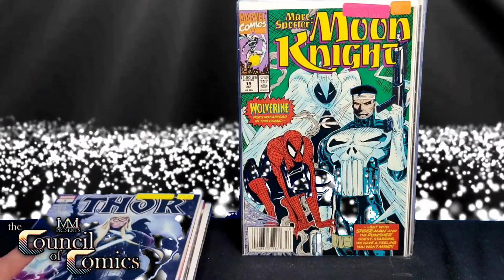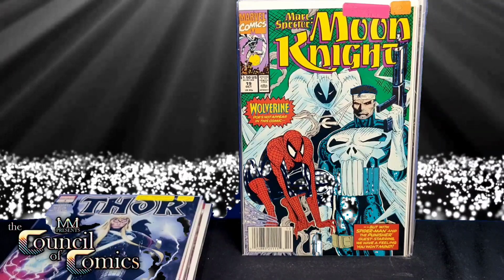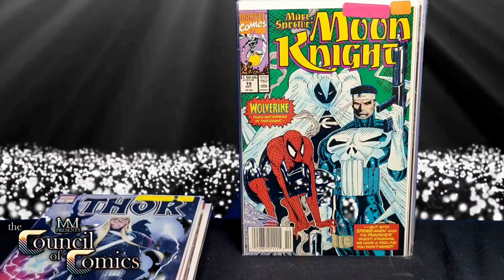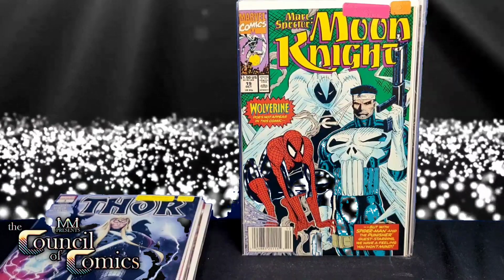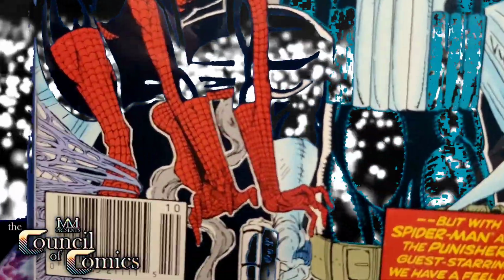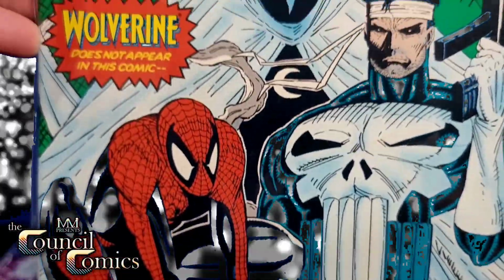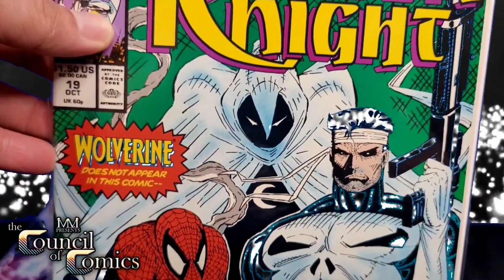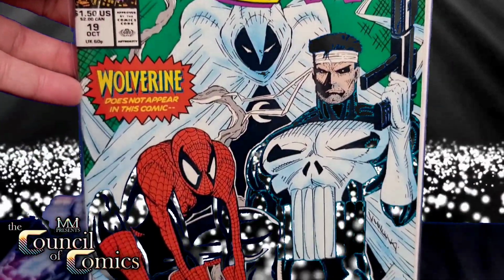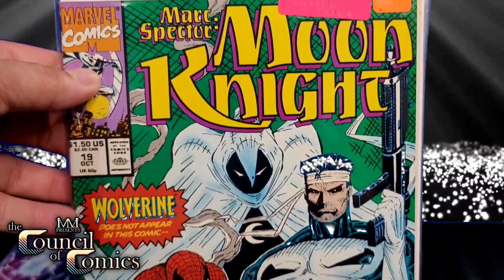Nice. Here we go. Marc Spector Moon Knight from 1990. This is a $20 book. Why? Because it's a classic Rob Liefeld cover. Wolverine does not appear in this comic, but with Spider-Man and the Punisher guest starring, we have a feeling you won't mind. It's just a newsstand as well. And it's just a classic Liefeld 90s cover that even has Moon Knight on it, and it's just very, very dope. Very dope. Boom. Very nice, my friend.